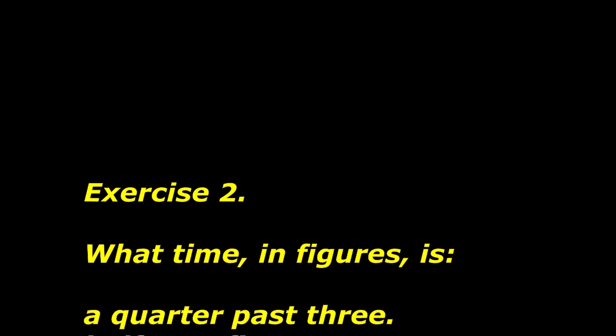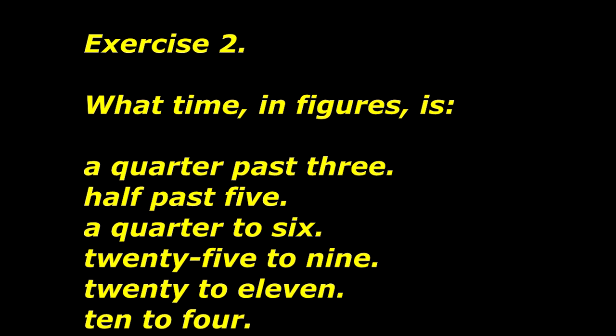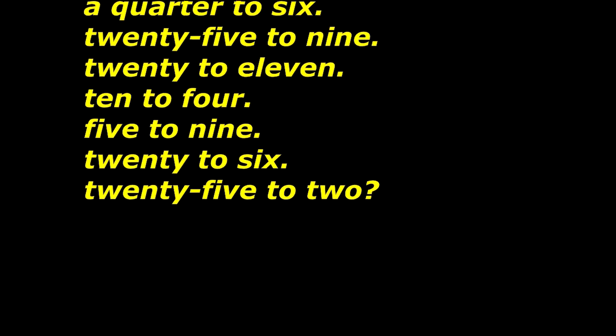Exercise 2. What time, in figures, is a quarter past 3? Half past 5, a quarter to 6, 25 to 9, 20 to 11, 10 to 4, 5 to 9, 20 to 6, 25 to 2.